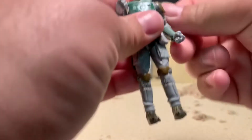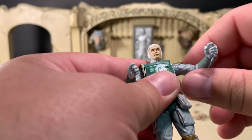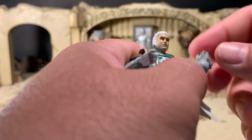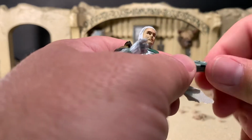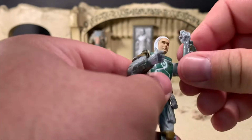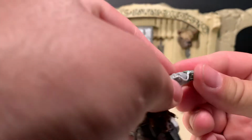His arms, we'll do a full 360. They can go up pretty high. There's nothing at the bicep. His elbows can do a full 360 on this arm. Go straight out. His wrists, do a full 360 at the top of the gauntlet. On this arm, as I showed before, he's got this hose that connects it to his bicep. So you can't do a full 360 with this arm.